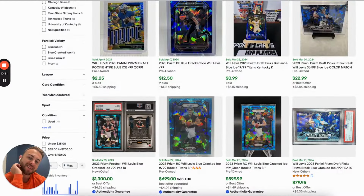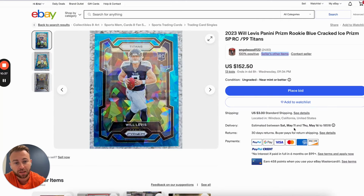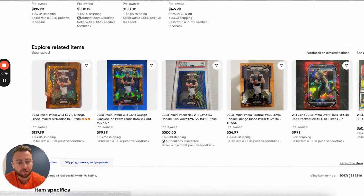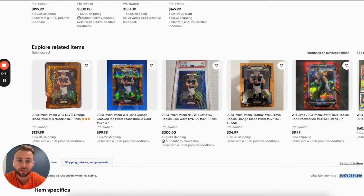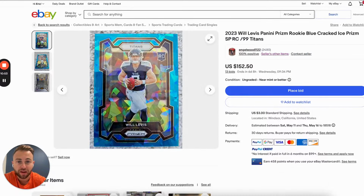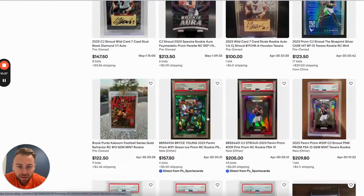PSA 10's like 14. Also, this is a really nice card. I anticipate Will Levis's value to go up. So honestly, I like it. I'm gonna come in here, do what I just did before with Easy Sniper. Come in. I'm gonna bid like I like to bid random numbers. I'm gonna bid like 602. Hopefully, I get it for like 500 bucks. But the auction ends in like a few days, so I won't find out till then. But no, I can just forget about it, and that's all.